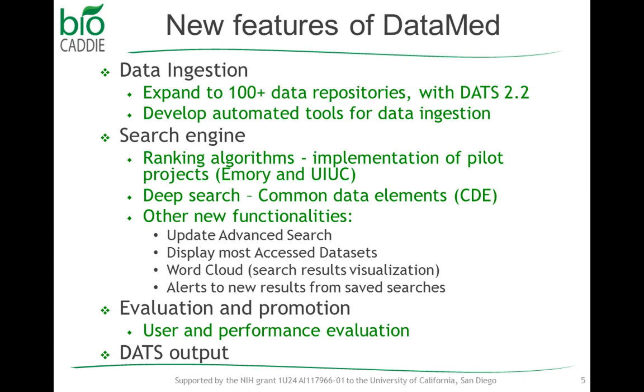Sorry, I lost you there for a second. Anu? Hello? Yeah, hi. No, I lost you for a second there. What is harder to do? If we want to have that compliant metadata as an output from DataMed.